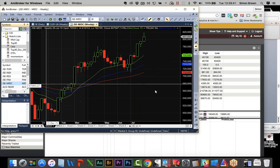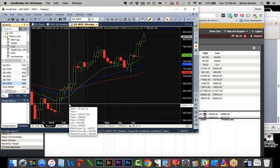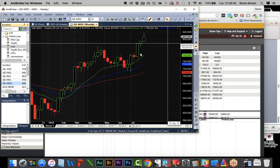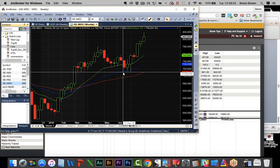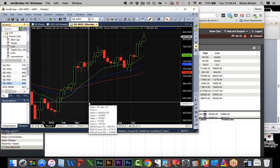Let me go to that one, because I much love this one. So we are long this index at the moment in the lazy system. We went long at about that point there on the 1st of July at around 75,000, still long the index. This is only to the last Friday's close. I haven't updated this week.